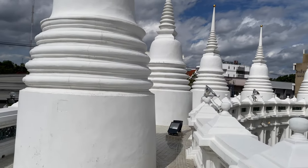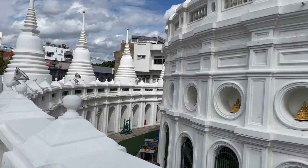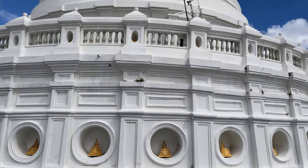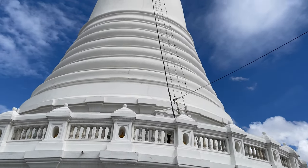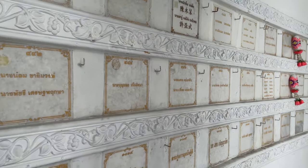Up on that outer wall, and then you can circle the jetty three times down there, and you can see all the little Buddha images. A nice view of the jetty. How would you like to climb that rope to go up to the top?